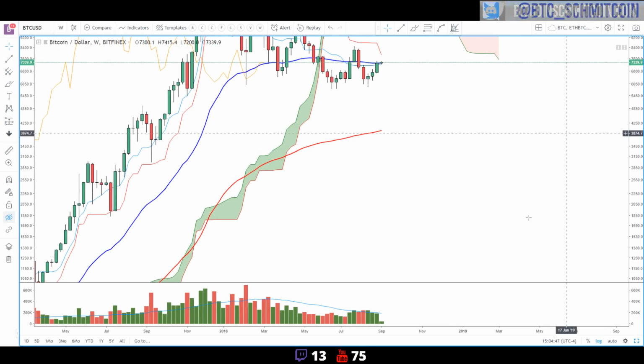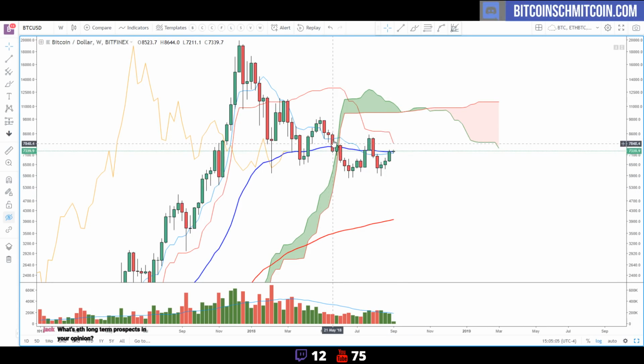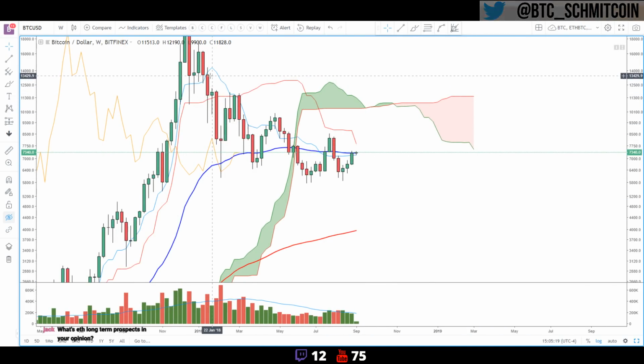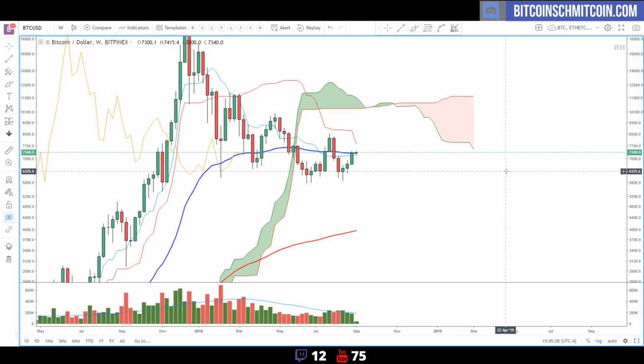If it closed back below the weekly Tenkan here at 7,200, if the weekly closed basically below 7,200, if it has a strong close, something like this, where it has a definitive close below the Tenkan, that would be a pretty good short signal. Because each time we've closed below the weekly Tenkan, we've seen a pretty significant drop in price.